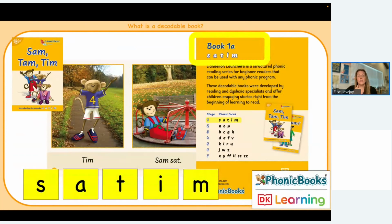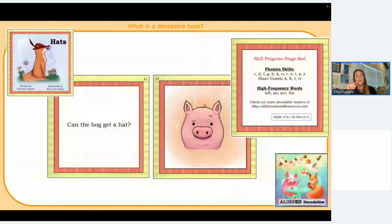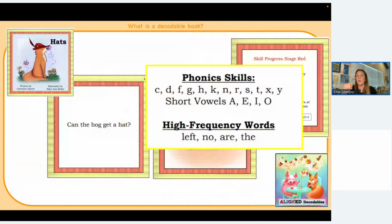So I would need to know s, a, t, i, in order to decode the words that are in this book. This is one by Align Decodables. And in this book, you would need to know these specific consonants and these short vowel sounds. So if I was currently working on short U, I wouldn't be using this book. I need to look at what's in the books and then choose a book based on that. So if I have the short vowels a, e, i, o, u, I would use this book as a great way to practice decoding using those sounds. This is one by Express Readers.